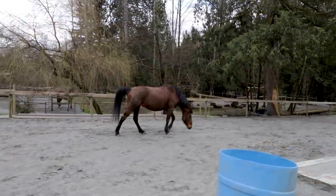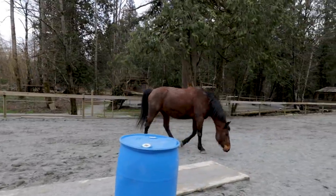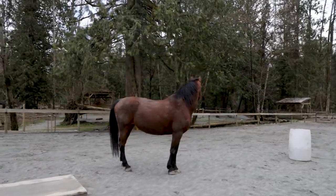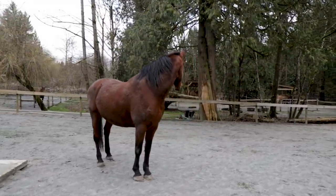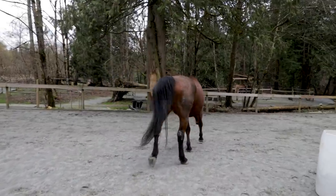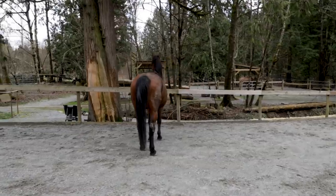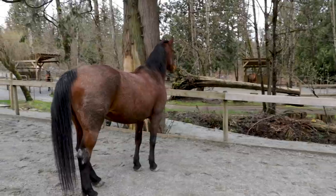I want to get a side shot of her actually moving along, see how she goes. She's got some energy to her. I look forward to seeing her running around a lot with the others. But here she is, quite curious, quite, what's the word, inquisitive. Inquisitive would be a good word for her, in that she appears to want to know stuff, wants to know things.